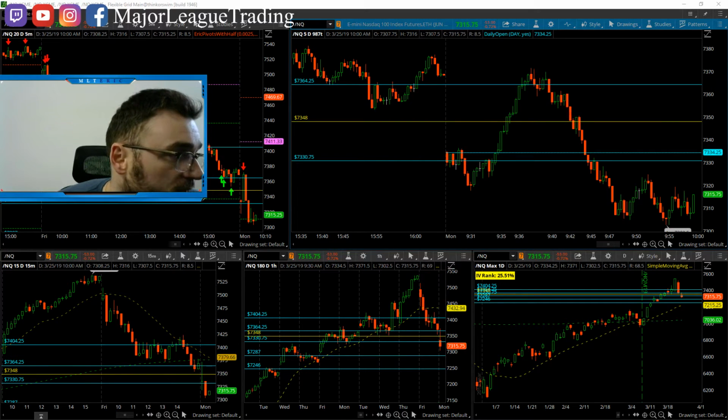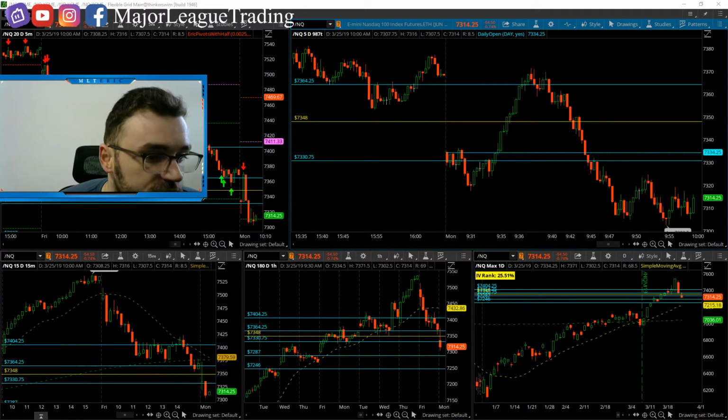Thoughts on S&Ps are going to be the same thing here. We've got a divergence in place. So move back up into 2875s off that divergence.